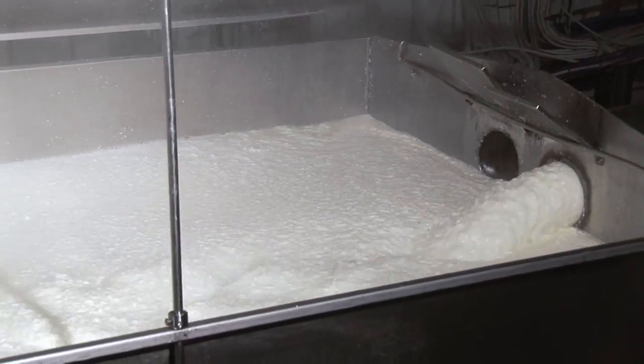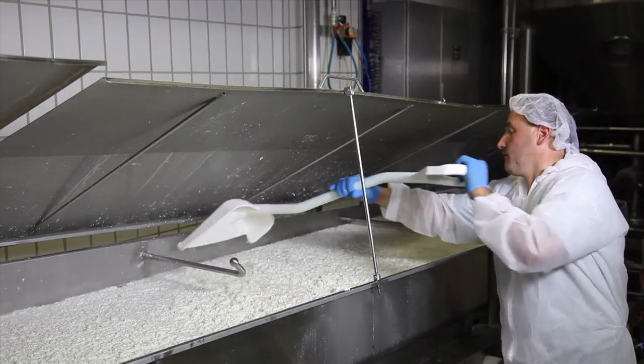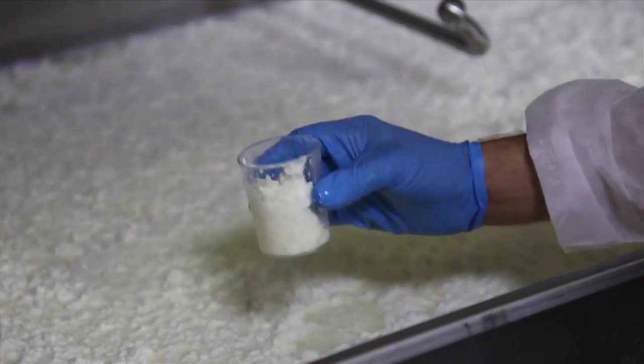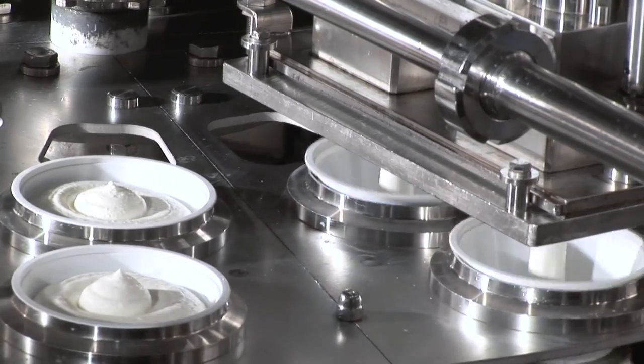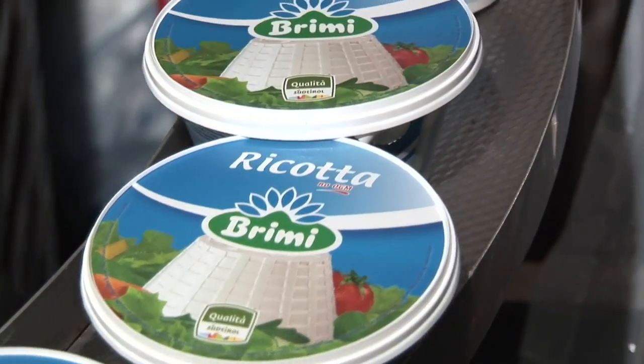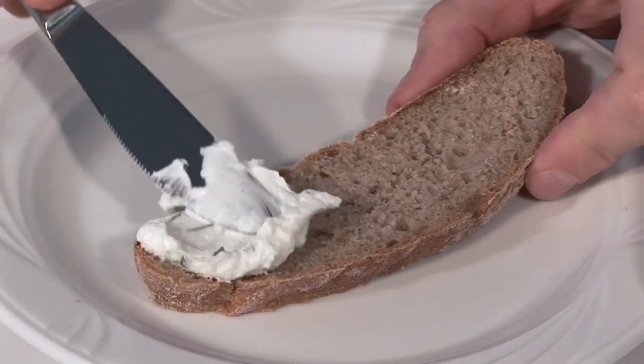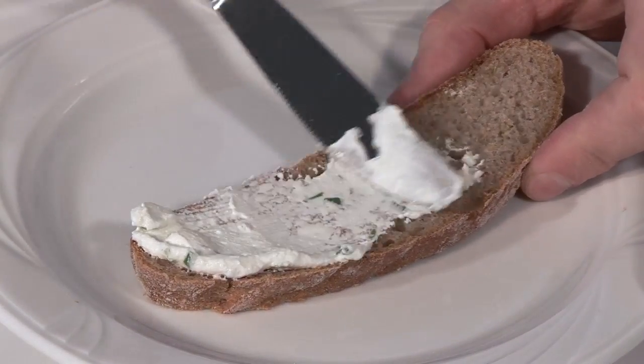The ricotta then flows on the draining line for further draining. Samples are taken on a regular basis. Afterwards, the ricotta is homogenized and filled in cups. In the laboratory, texture and taste of the cheese are tested. Ricotta is very popular as a spread, but it is also often used in cooking, for example as a filling, in baking, etc.